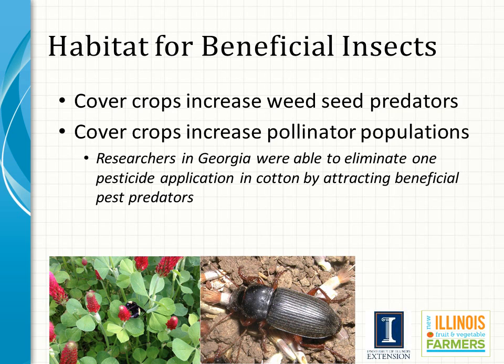Beneficial insects can thrive with the added cover and habitat that cover crops provide. These insects play major roles in the cropping system, including pollination and being a predator of weed seeds. In a long-term cover crop system, cover crops even have the potential for reducing some pest pressure.